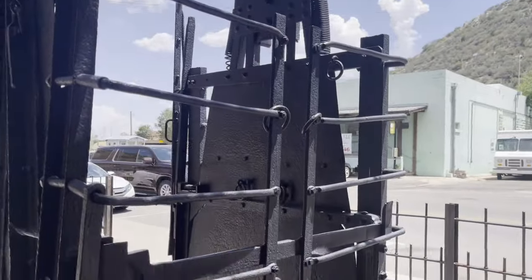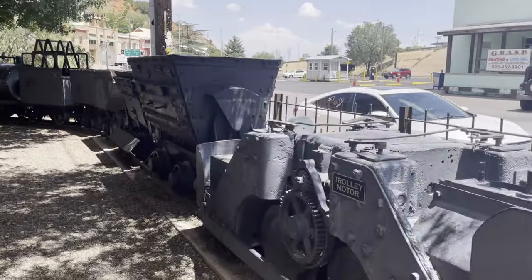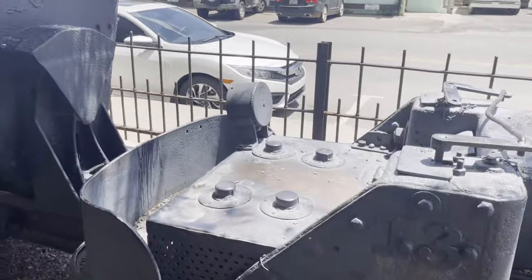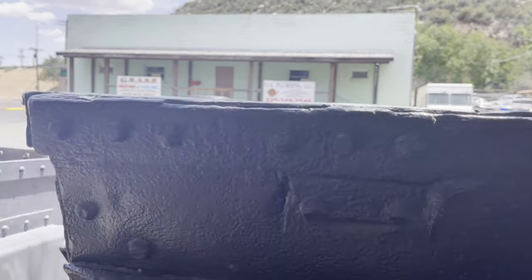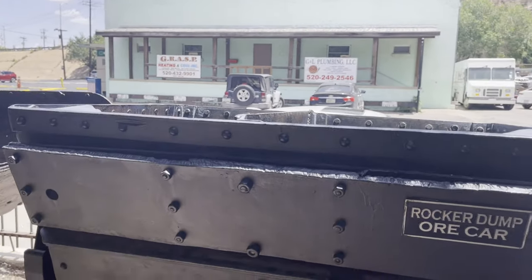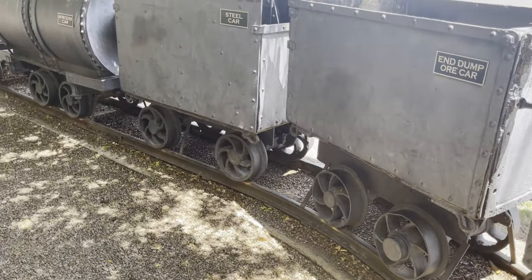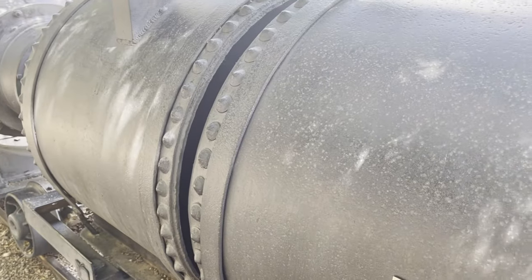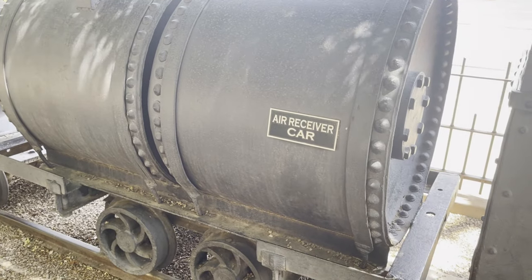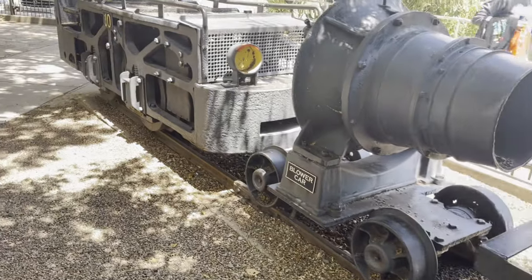This is an elevator. An old elevator. Or they call it the cage, but it's an elevator. There's a trolley motor. Sidecar. These would dump out to the side. Air receiver. Okay. I was curious what that was when I was at the tour of the mine. This is where they would bring in the air. And here's the blower. Okay.